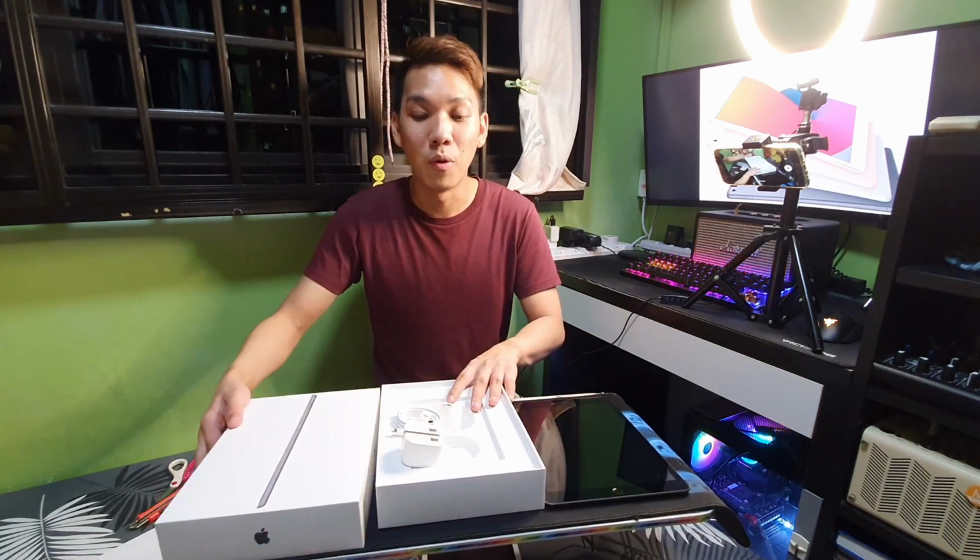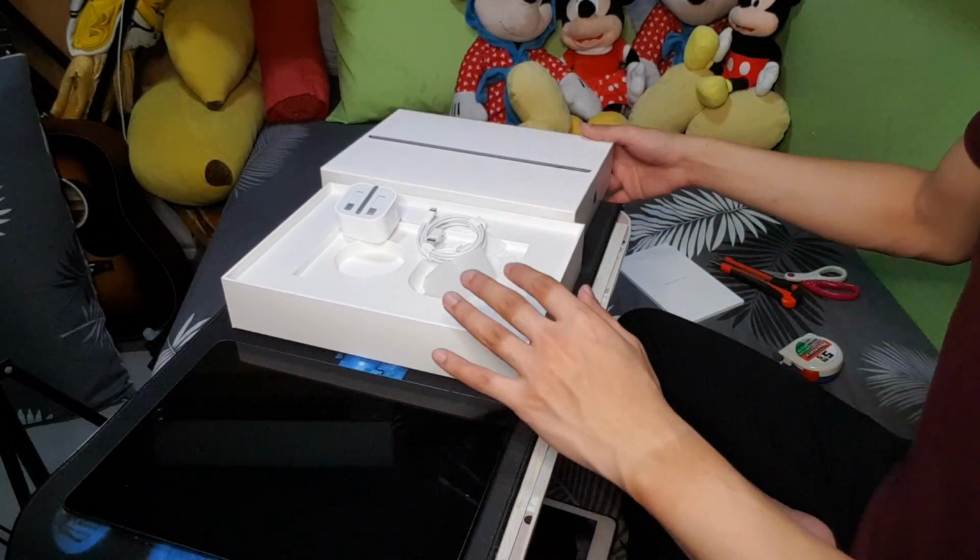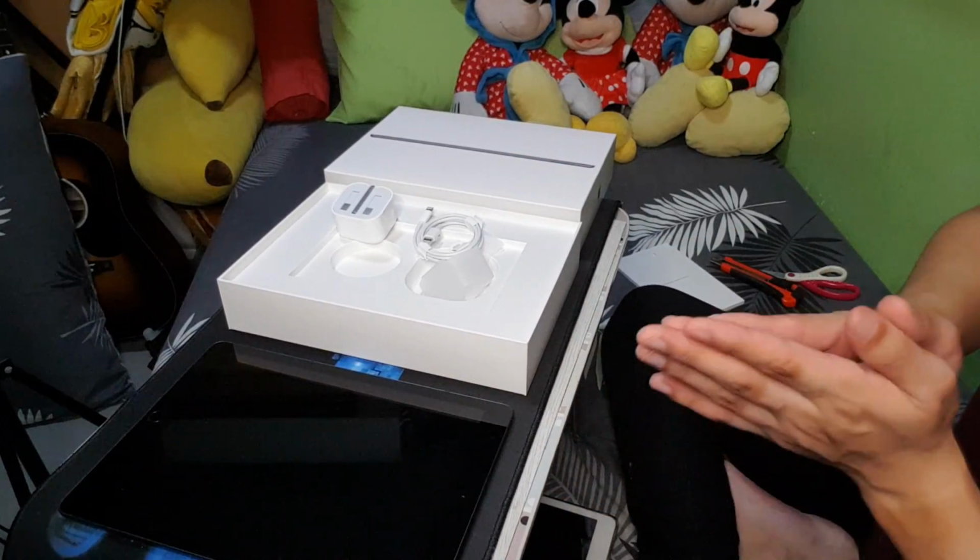That sums up our unboxing and first look at the iPad 10.2 inch, the base model for 2020.